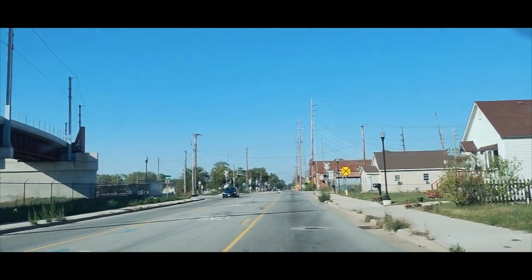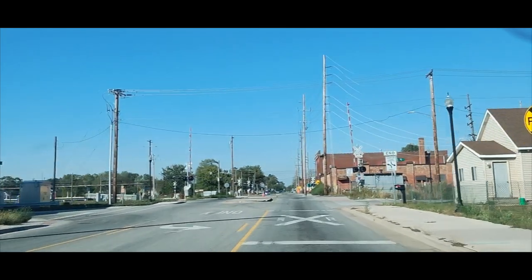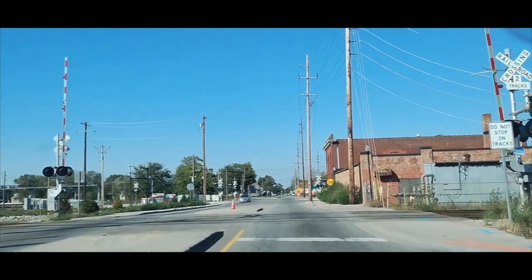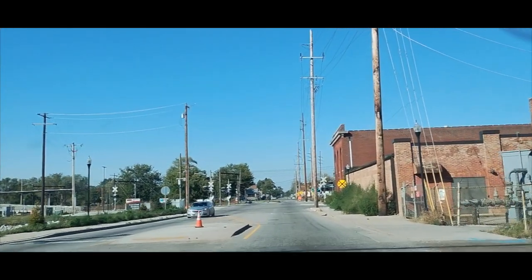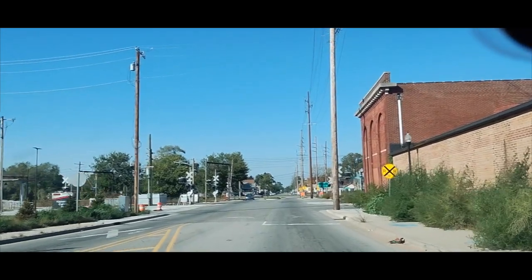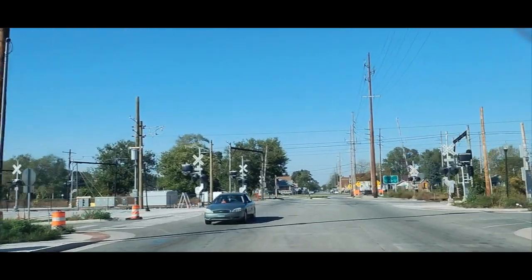So what's going on with the old Hammond station? Well, the platforms are being dismantled. In fact, the platform for track 1 is completely gone already. We're going to pull up to the Hammond station now, just so you guys can get a feel for what's going on.